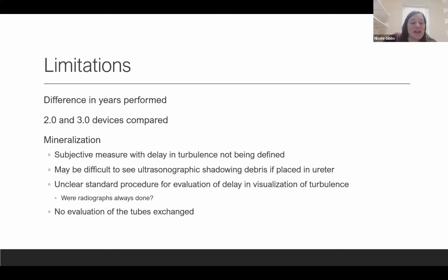Additionally, with the mineralization, when I read the paper, I was a little bit unclear exactly what their measurement of the delay of turbulence was. It was unclear to me how they defined that and whether it seemed to be a more subjective measurement. However, they do, I'm sure, see many of these, so they can probably get a feel for whether it's more turbulent. I think having a more objective measurement may have been helpful for them. In addition, it may be difficult to see ultrasonographic shadowing debris if the catheter was placed into the ureter as opposed to the renal pelvis. And it was unclear what the standard procedure was if there was delay in visualization of turbulence. Did they always do radiographs to rule out a kink in those cases, or was there a certain thing that they did if they saw the delay in visualization? It just wasn't clearly stated in the study.